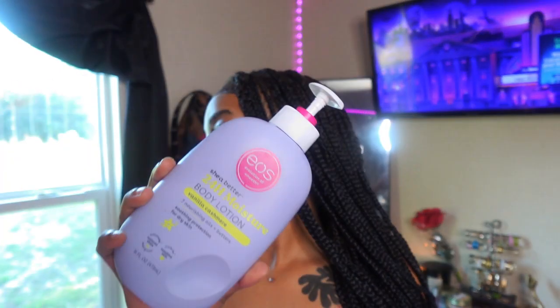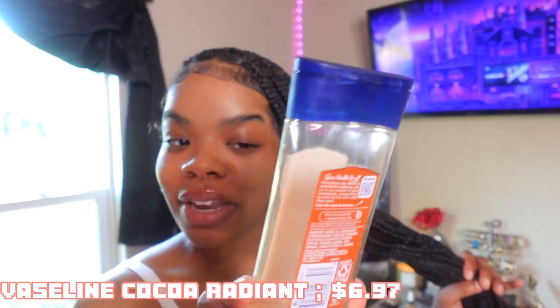This is my newfound favorite right here, the coconut waters. I do still like the vanilla cashmere. In fact, I got two of these, and I got one of these. Now, if I don't use these lotions, I like to use this Vaseline Coco Radiant.